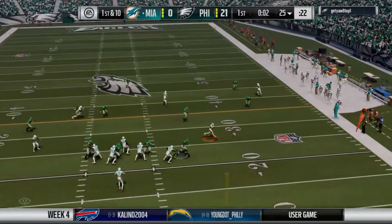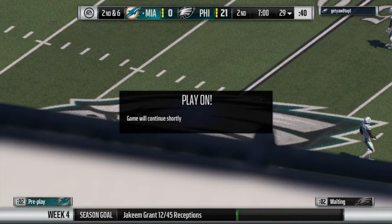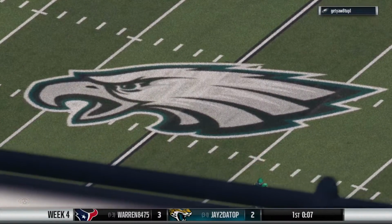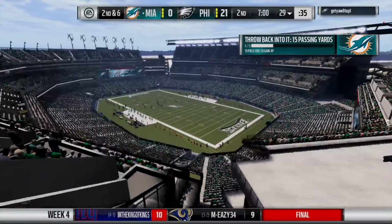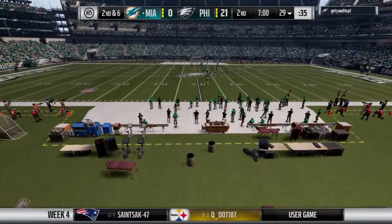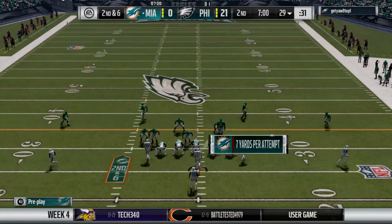After the pick-6, they go right back to the air. Quick hitter here, it's complete. Completed pass play. Now let's see if they go back to the air or to the ground.